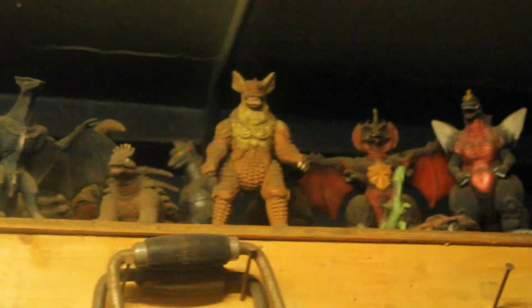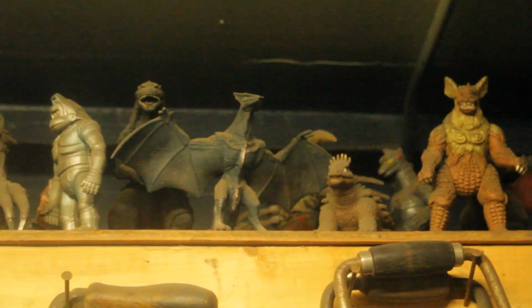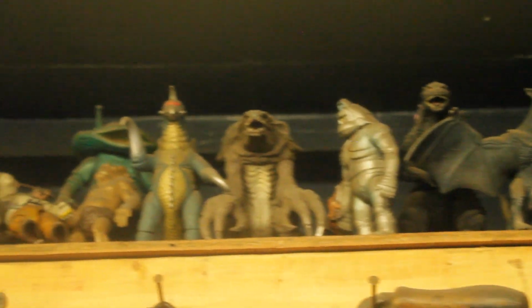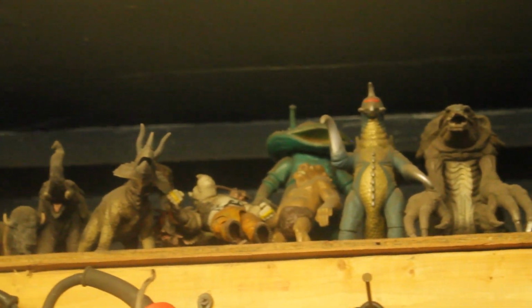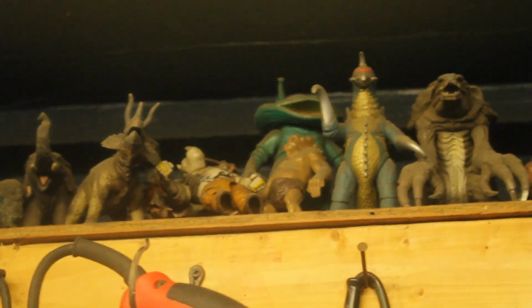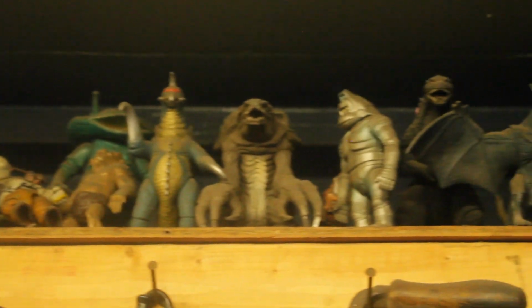These are all my collection, and I was inspired by a kid I was teaching, and he was into his Godzilla, and I just showed him my collection so that he would feel comfortable. I think it created some inspiration too.